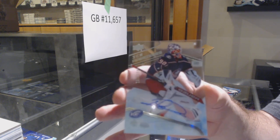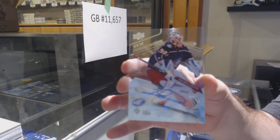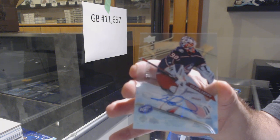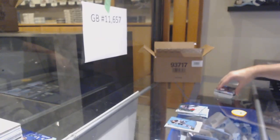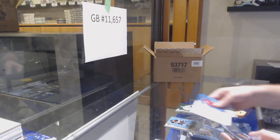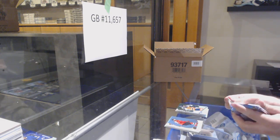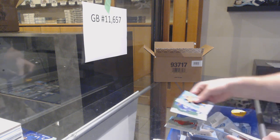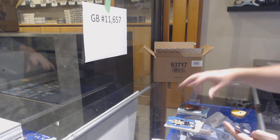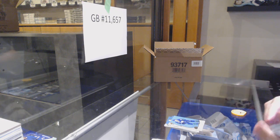Elvis for the Blue Jackets. Elvis rookie auto. $3.99. It was a different case, Ange. I cannot control that. We've got an LA Kings green of Jonathan Quick. $9.99 Gaten Haas. Tampa Bay Lightning green of Kucherov. $4.99 of Balsers for the Sens. And a Bemstrom for the Blue Jackets, Sub-Zero.